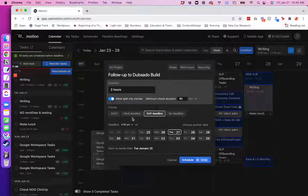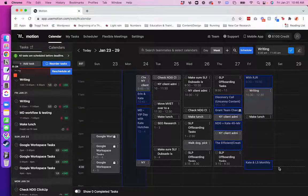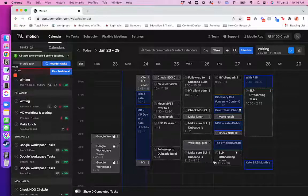I'm going to tell myself that this is a hard deadline, because this is the schedule that I'm using for this year: follow-up tasks get done that same week. Okay, so I think I've got all of the details that I need, and so I'm going to click schedule. You can see what it's going to do is everything that's already in here, it's going to reorder in order to fit this task into the existing parameters.